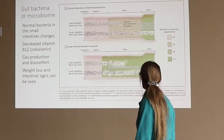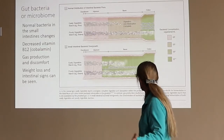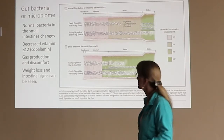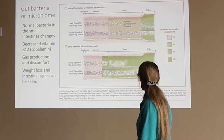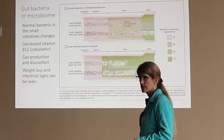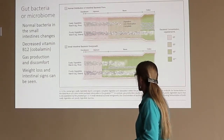And so when you get small intestinal bacterial overgrowth, and you'll hear all kinds of names: dysbiosis, SIBO, there's all kinds of biome irregularities. These all just mean that the intestinal flora has gone wrong, had a bad month. So what happens? We get normal bacteria change in the small intestines. Vitamin B12 or cobalamin often will go down. It's an essential co-transporter. It helps transport nutrition in the small intestines. Dogs and cats that have a significant problem in their small intestines with absorption will have whole body depletion of this vitamin. Gas production and discomfort.